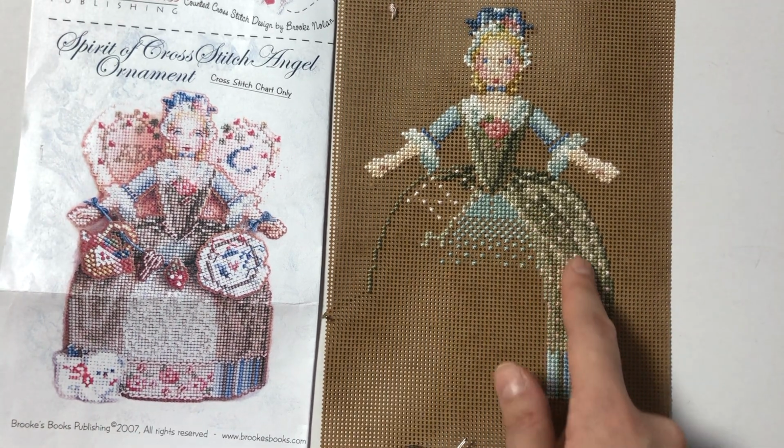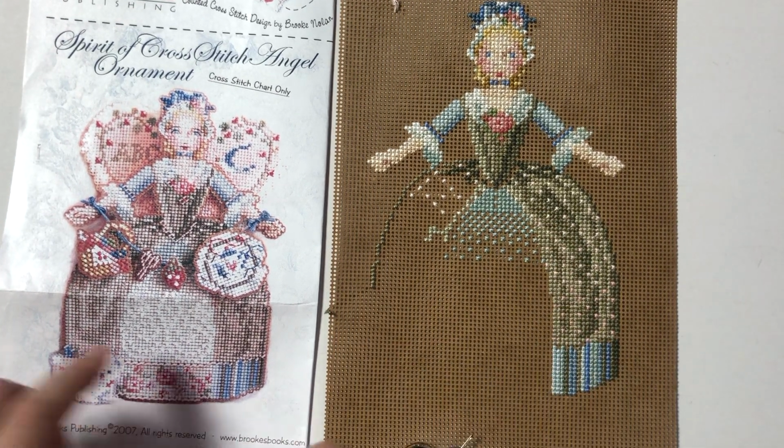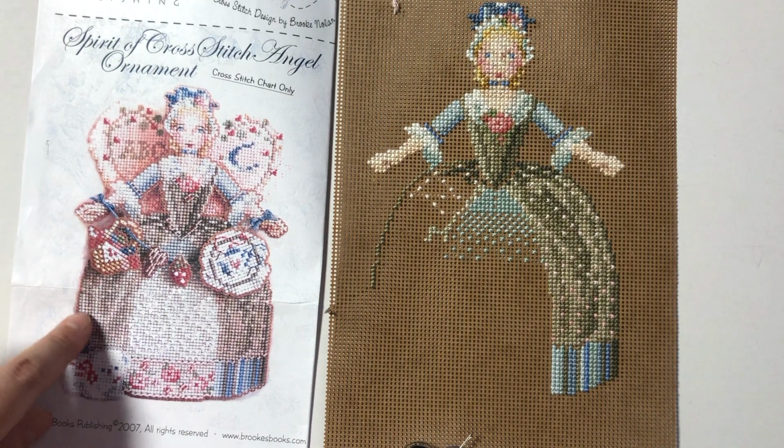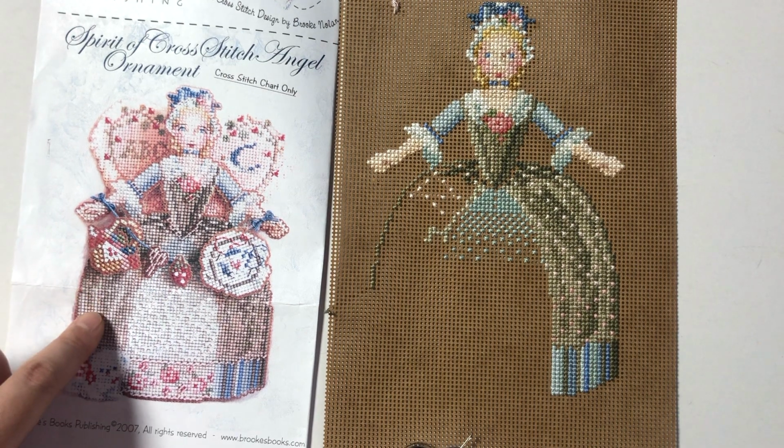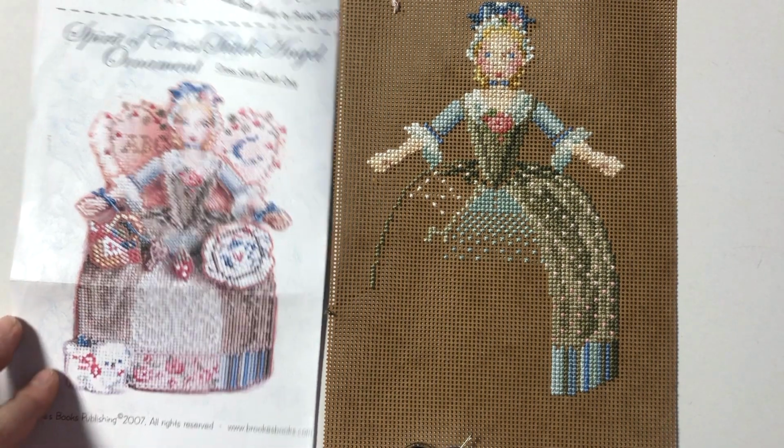And this isn't like a mirror image, so you can see the pattern of the folds here is different. And I really like that. I don't like to stitch the same thing twice, especially if it's not easy to stitch.